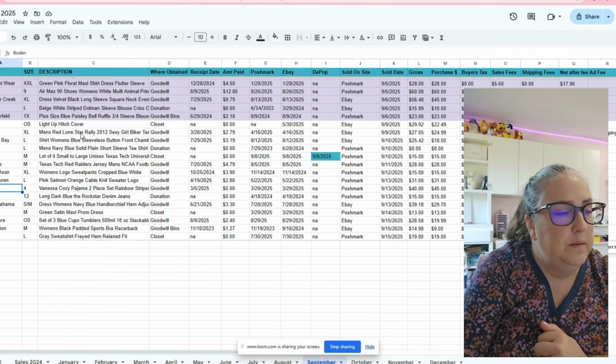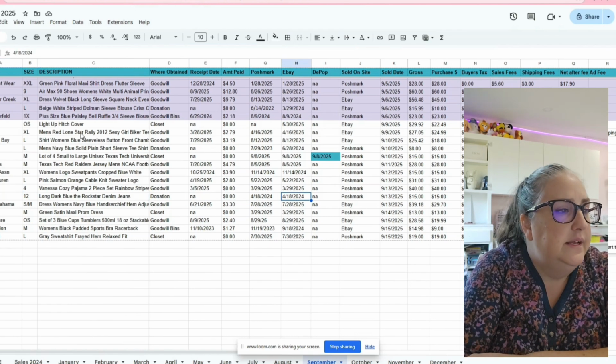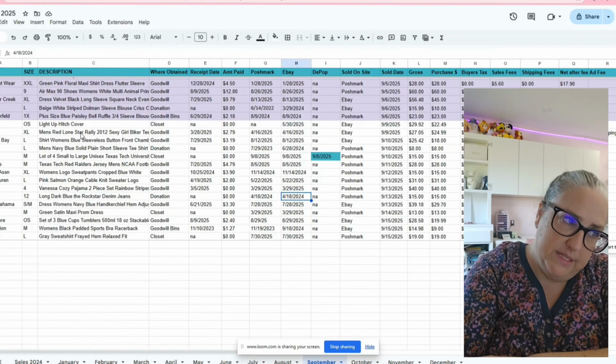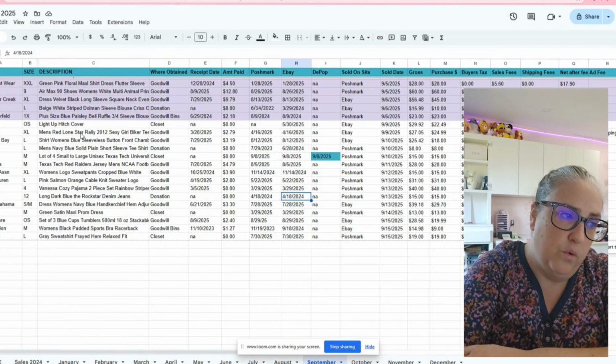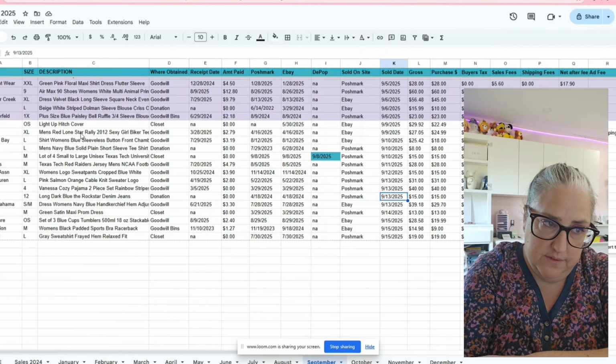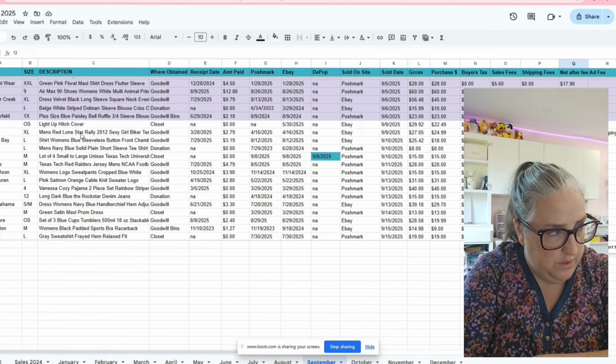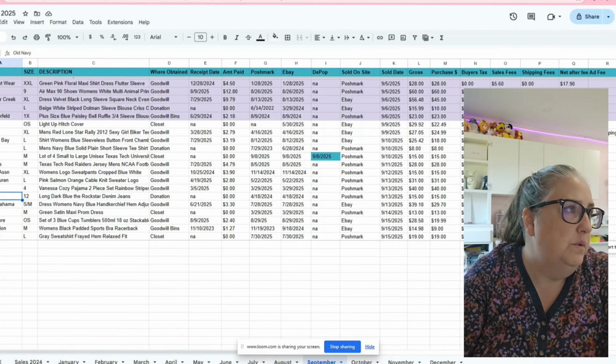And then this item came from the original donation, so I had $0 invested in it, and I had posted it on April 18th of 2024 on Poshmark and eBay. It sold on Poshmark on the 13th of September for $15, so I earned a profit of $12. So I was really happy to see that one go.